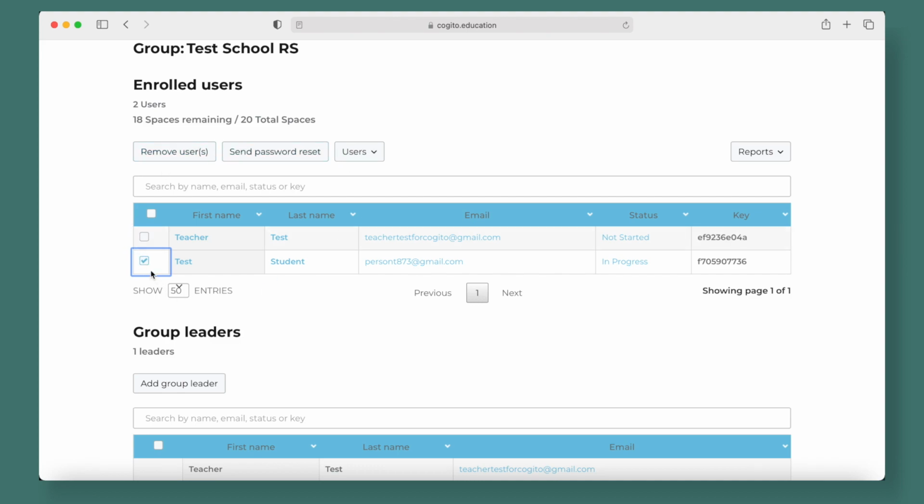So here, I can remove the user. Now, I can also send a password reset. So if they've forgotten their password and they need some help, send them a password reset. The other thing I can do is I can remove this person. So this is really useful at the end of the year.